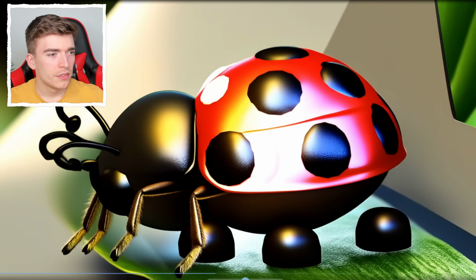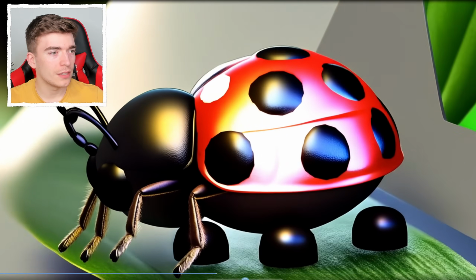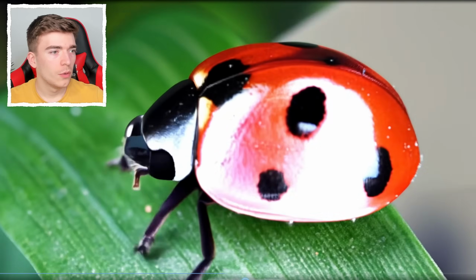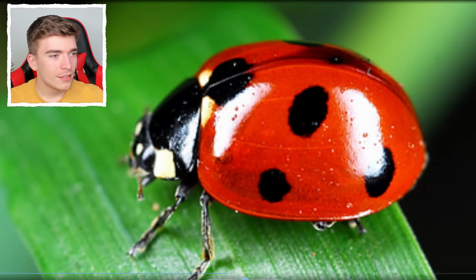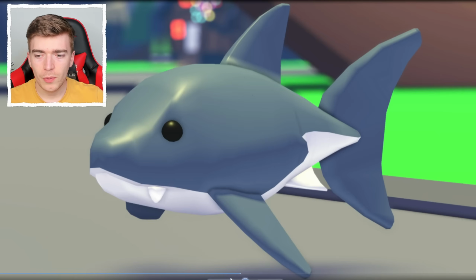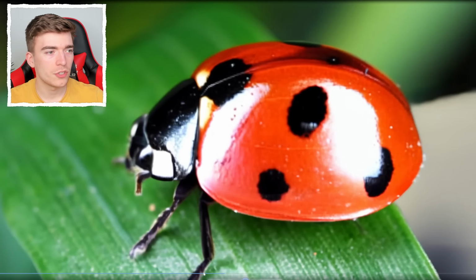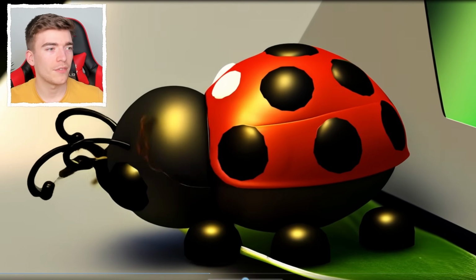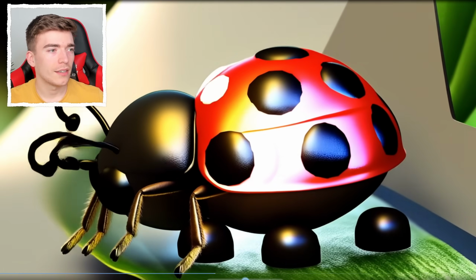Oh, the legs! The legs look like they're a spider. Is that what a ladybug's legs look like? Okay, the pattern, the shell. What? Ladybug's legs look like a spider? Also, why does the Adopt Me version, guys, have like really big antennas? But the real life version of a ladybug doesn't have a massive antenna, like, at all.